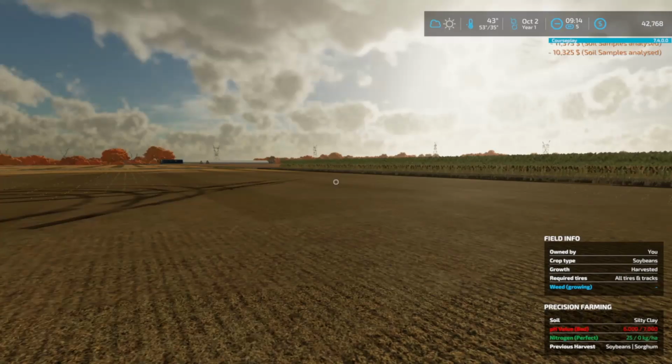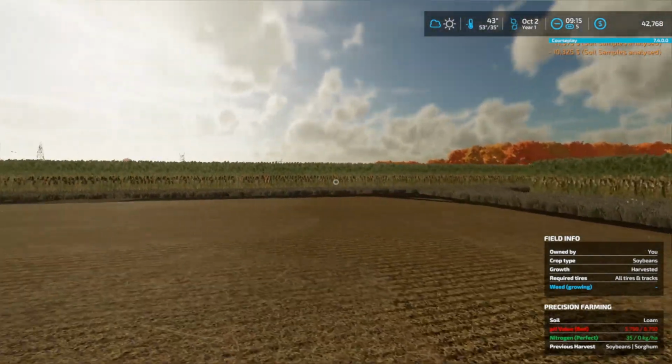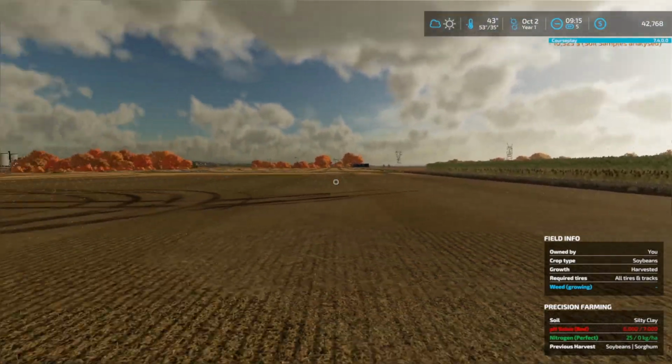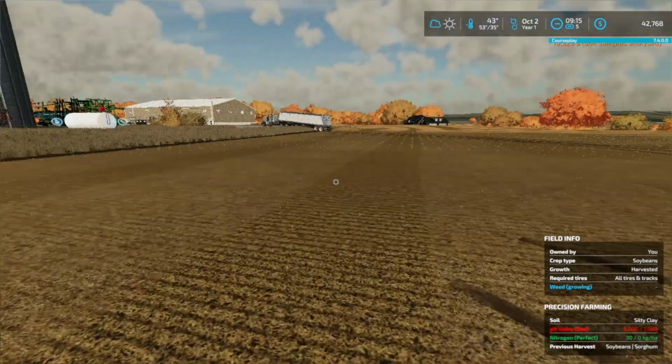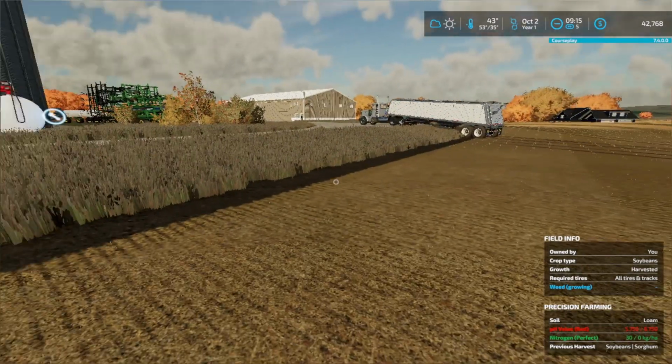We got all our soil maps in. So we got basically another few acres of corn to combine. We got some corn ready to go. So we're going to go hop in the combine and start combining some corn. I'll see you guys when we get over to the field.